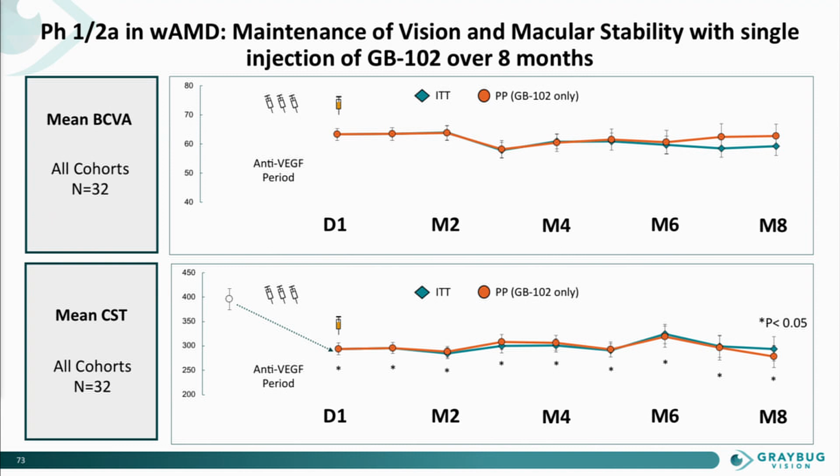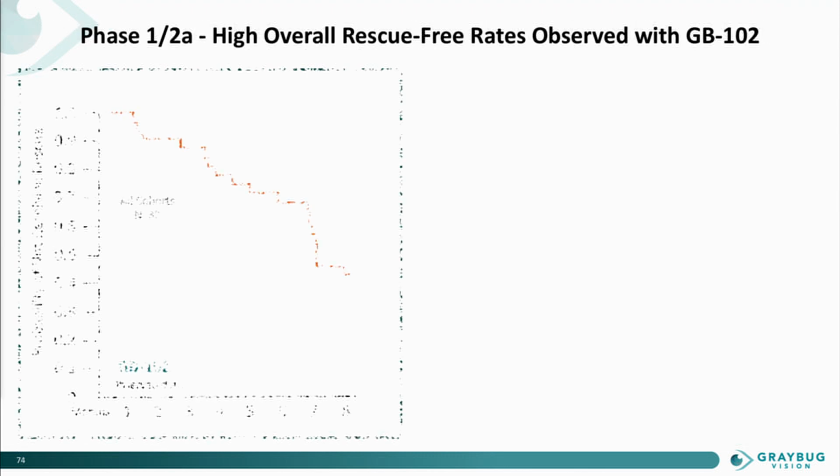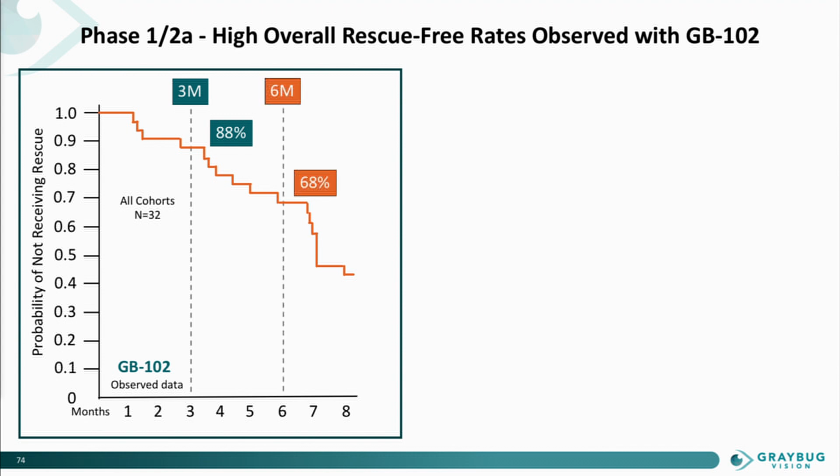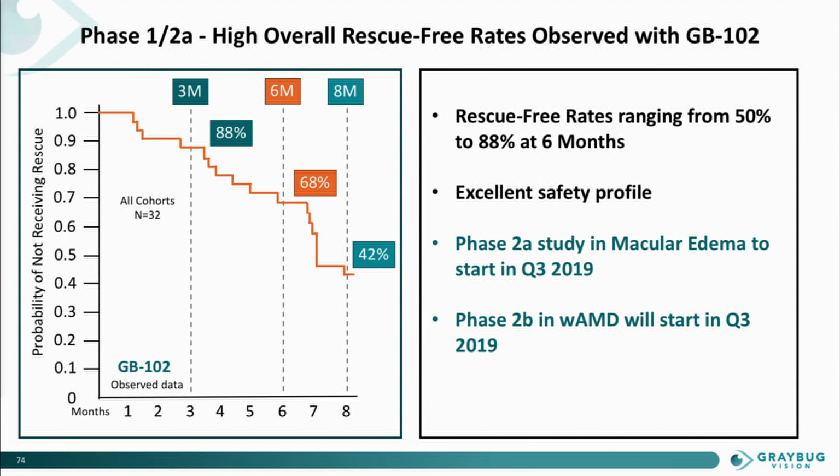And you have the patients that were only injected with GB102 without rescue in orange. We looked at the rescue-free numbers, and basically what you have here is at 3 months, 88% of patients did not need any rescue with short-acting anti-VEGF, 68% at 6 months without rescue, and even 42% at 8 months, which is above our target product profile. The rescue-free rates range from 50% to 88% of patients without rescue at 6 months, depending on the dosages, and no dose-limiting toxicity.